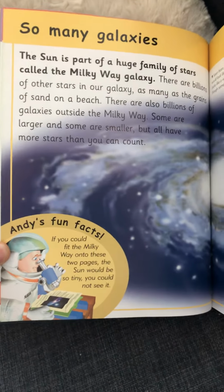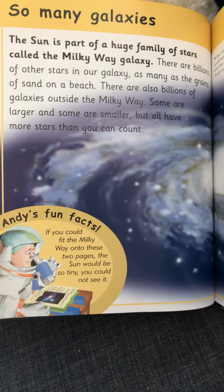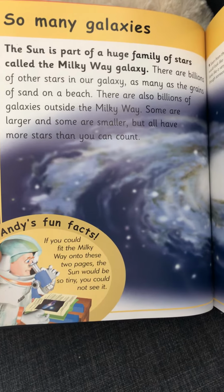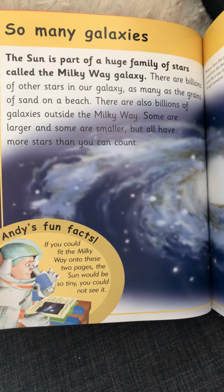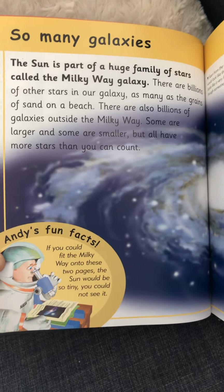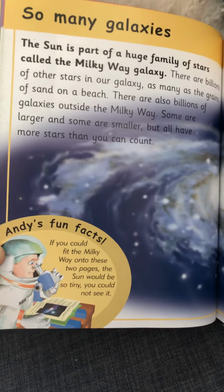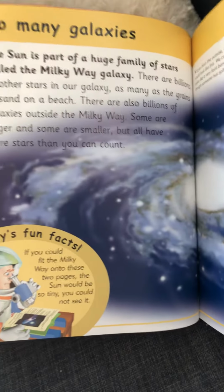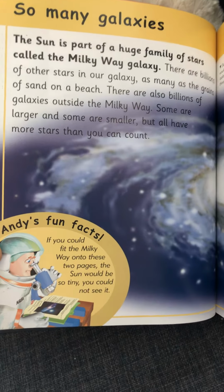Anyway, so many galaxies. The sun is part of a huge family of stars called the Milky Way galaxy. There are billions of other stars in our galaxy, as many as the grains of sand on a beach. That's a lot. There are also billions of galaxies outside the Milky Way. Space is so big, way bigger than we can really have any idea of. Some are larger and some are smaller, but all have more stars than you can count.